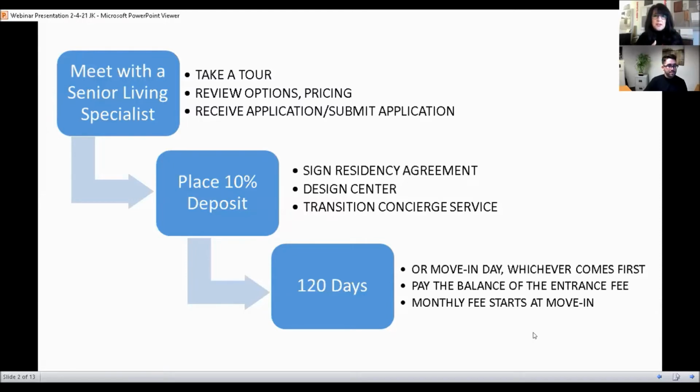Coming in to meet with a senior living specialist, it's not a salesy, high pressure kind of thing at all. Really, it's our job to provide you with all of the information that you and your family are going to need in order to make the decision that's going to be best for you. We are open for tours, in-person appointments, and phone consultations. We even do home visits as well, if you're comfortable with us doing that.